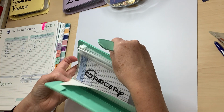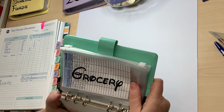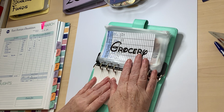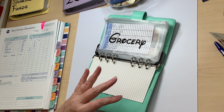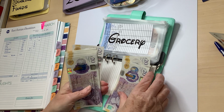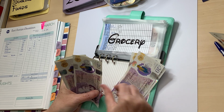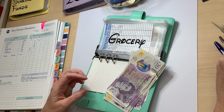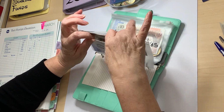Okay, so we'll start off with our cash envelopes, and we have left £170 in the bank for our Tesco shop. So there's £130 in cash going into grocery to take us forward for the next 2 weeks. So that's 10, 20, 30, sorry, can't count, 20, 40, 60, 80, 100, 120, £10 is 130. So that's going into our grocery.